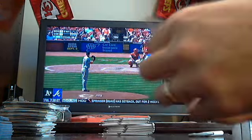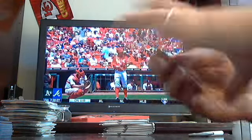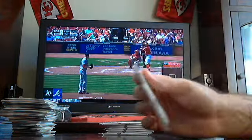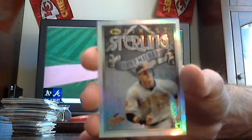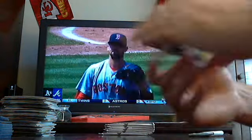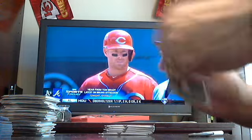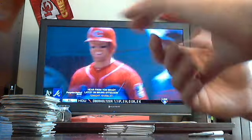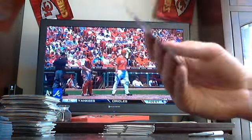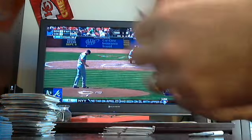X-Fractor of Michael Choice for the Rangers. Base. Got Ryan Braun. Refractor for the Brewers. Got an Orioles refractor, Manny Machado. Base. Justin Upton for the Braves. Base. Got a Mike Schmidt refractor for the Phillies. Also got in there a Hanley Ramirez refractor for the Dodgers. Got an Ozzie Smith for the Cardinals. Base.